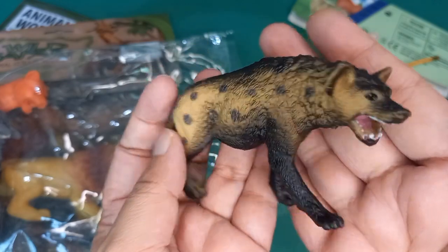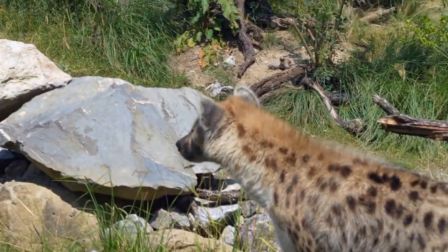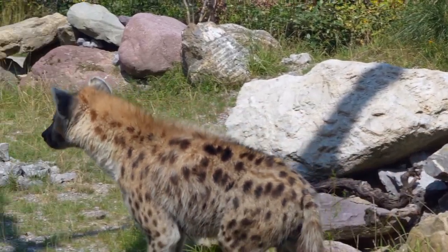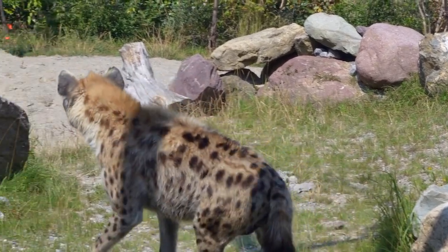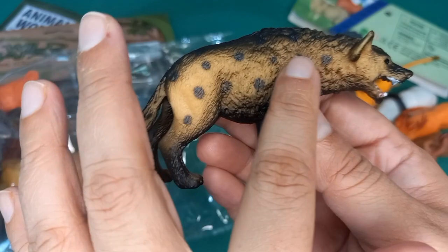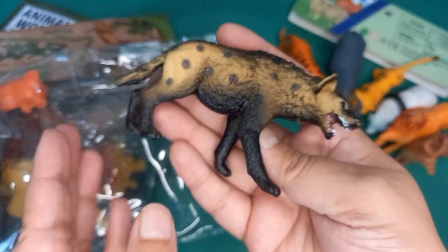Next we have a hyena. Hyenas are unique mammals. They are usually scavenger hunters. Scavenger hunters are the animals which feed on the leftover of other predators. They have spots on their bodies and they have a strong jaw which is also used for hunting. Hyenas.